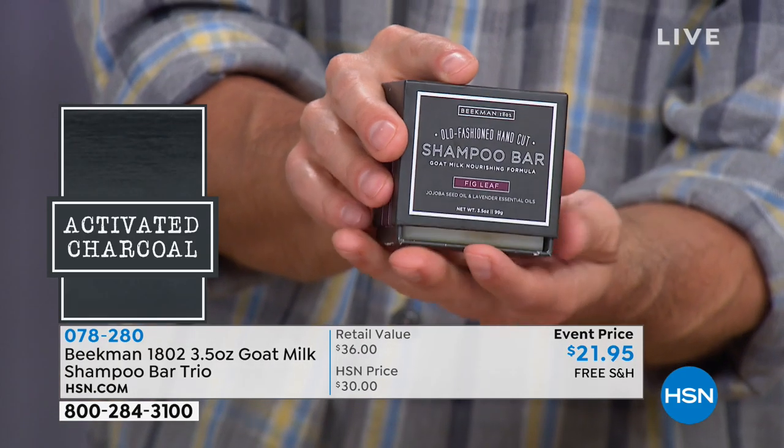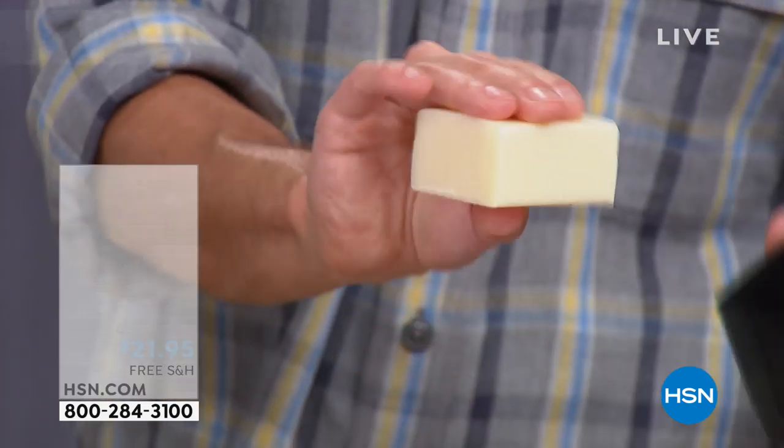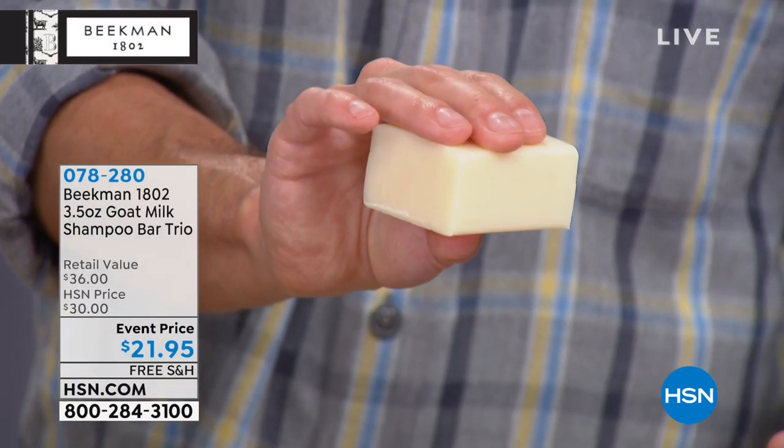So these are great if you're doing any type of cruising or traveling at all, which a lot of people do during this time of year and during the summer. These are just perfect to take with you.